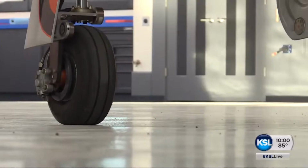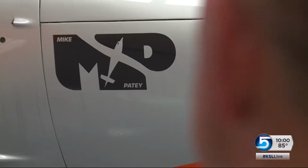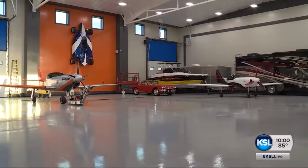I've been building and racing planes for a long time. You never know what's behind a hangar door. It's a 720 cubic inch 8-cylinder. At Spanish Fork Springville Airport, Mike Patey has quite a collection. It goes family, aviation, and I love my families. But there's one plane missing.